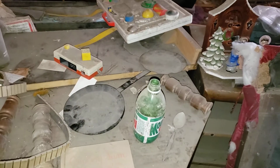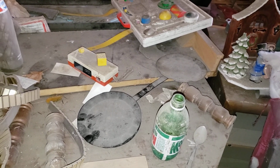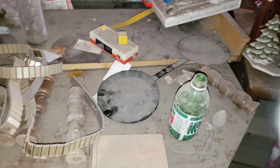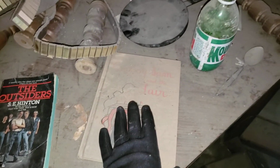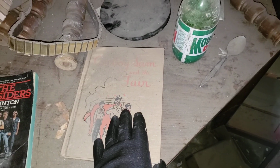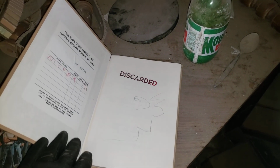Oh, well. And remember, touching private memorabilia can sometimes get someone to follow you. So, The Outsiders, one of my favorite books as a teenager. Cowboy Sam and the Fair. It's a discarded book.